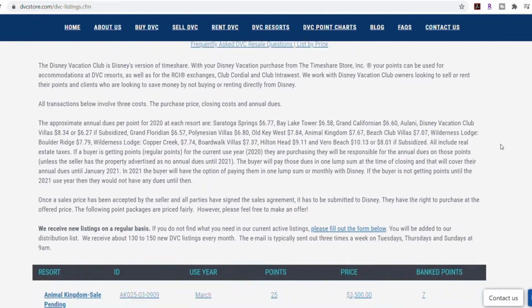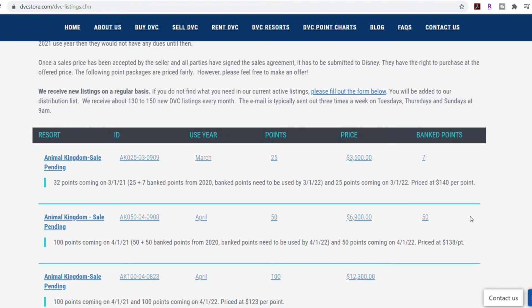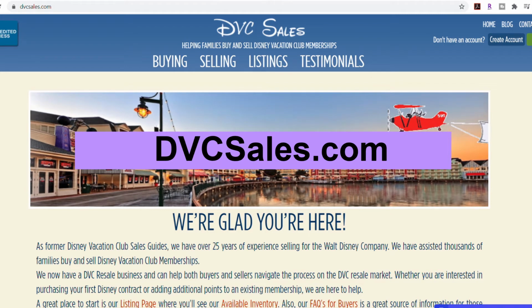As a potential buyer, this interface really isn't my favorite. That being said, this website tends to get a lot of listings, so it's definitely worth checking out. At the DVC store, when you click Sell DVC and scroll down, you'll see that the commission rate is currently listed at 8.5%. Next, we have DVC Sales at DVCSales.com.